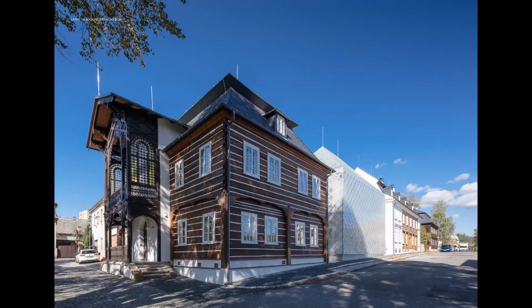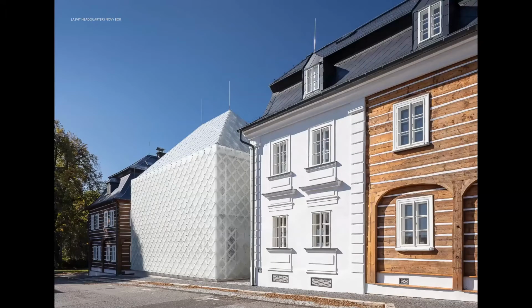We bought this place and we decided to make an architectural competition for our new headquarters. And the winner was OVA Architects because we loved their approach, their style of work, and how they would work within the old context, taking the old architecture and placing new architecture into old context. So we created this blending of old and new together.